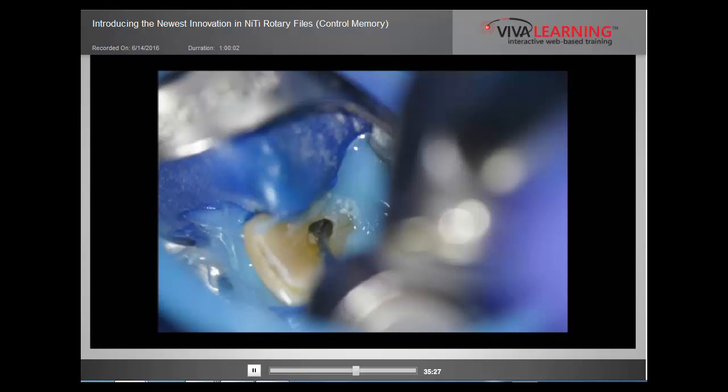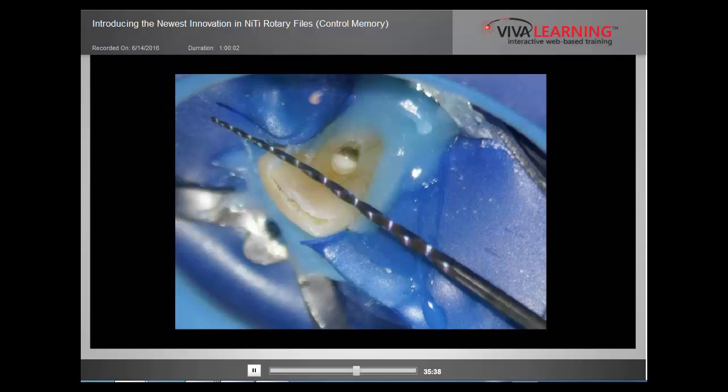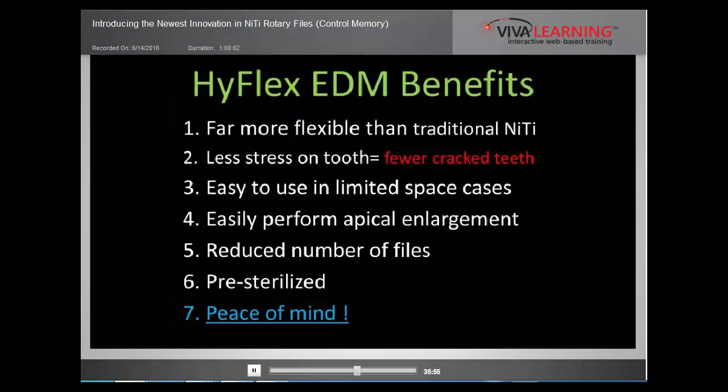As you can see, when I work under the microscope, I can move the handpiece out of the way and put a bend on that file and spin it while it's in there, and it will do its job. It will follow the true canal anatomy without any issues. And here's the same file out of the canal, and you can appreciate no unwinding, nothing like that noted. And as you can see, my chamber at all times is flooded with hypochlorite, full strength. So the benefits of HyFlex EDM: they're far more flexible than any traditional NiTi file out there, twice as flexible as the HyFlex CM control memory file.